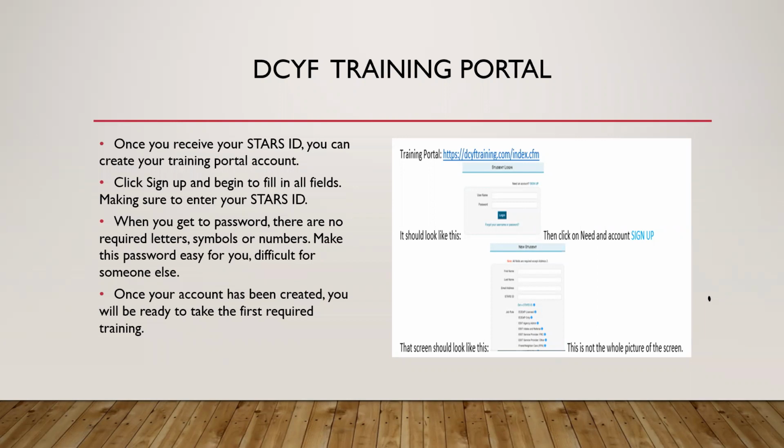The username can be whatever you choose it to be. There are no requirements on a certain number of letters or numbers or anything of that nature. You can make it as simple as you want so that you can remember it. The same goes for your password here. You can create that to be however you need it to be, as long as you can remember it or store it someplace securely so there's no one else to access it. Now, once you've completed that and clicked Save, you will be ready to take the first required training.